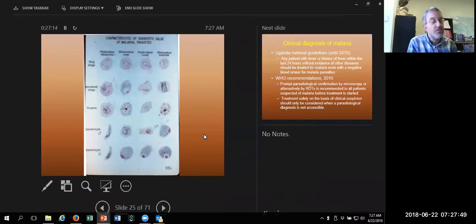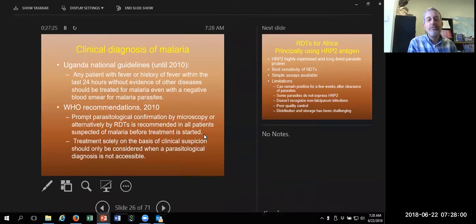So that's blood smears. We've been using them for a very long time. They work well, though of course they need a fairly experienced microscopist. However, in much of rural Africa, microscopy has not been routinely available. And so until 2010 in Uganda, and I'm quite sure this was the same in Cameroon, the recommendation was any patient with fever or history of fever within the last 24 hours without evidence of other diseases should be treated for malaria, even with a negative blood smear.